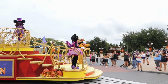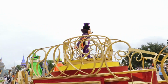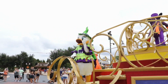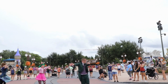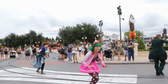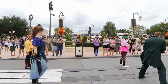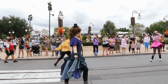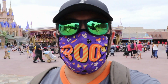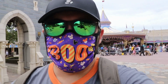There we go, we got the characters in their Halloween outfits. Glad I caught the cavalcade when I did. It was Nightmare Before Christmas on their float, and then Mickey, Minnie, Donald, Daisy, and Pluto on theirs.